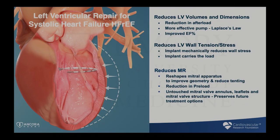It reduces LV volume and dimensions, reduction in afterload, hopefully making the pump more efficient and improving the ejection fraction, reduced LV wall tension and stress, and in certain patients, reducing mitral regurgitation as it reshapes the mitral apparatus to improve geometry and reduce tenting, a reduction in preload, and it doesn't preclude other therapies. The nice part about this is you could always go back and touch up the mitral leaflets with a MitraClip, and if the patient did end up down the VAD pathway, it does not interfere.